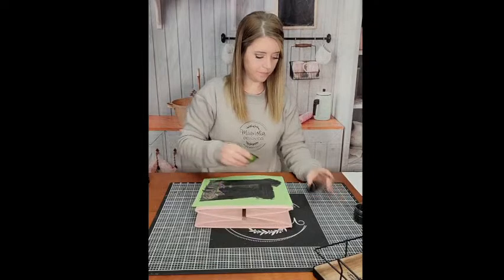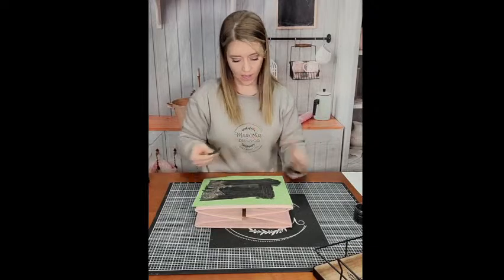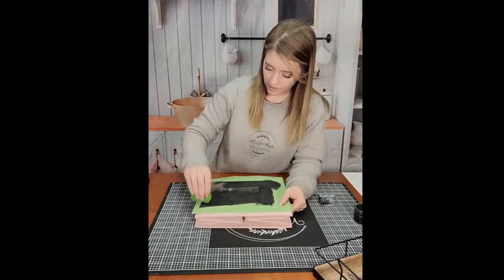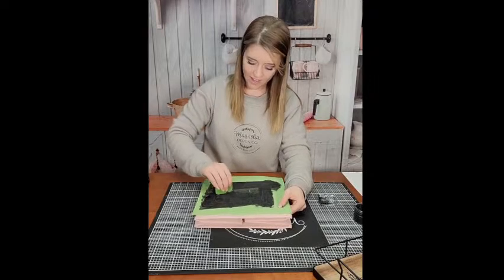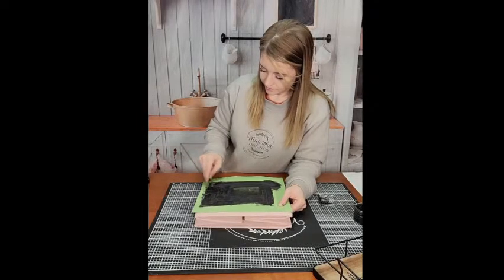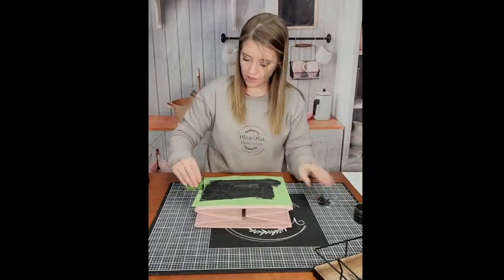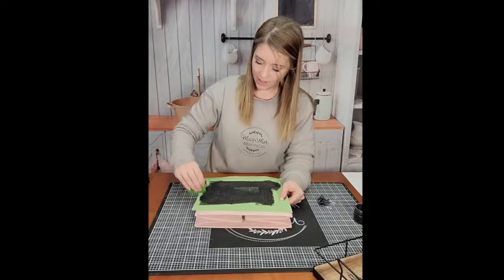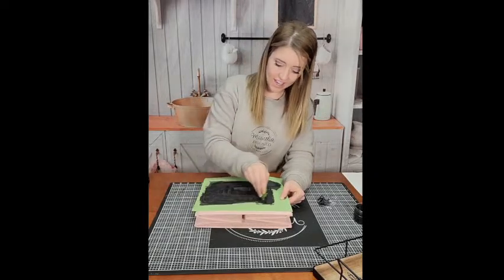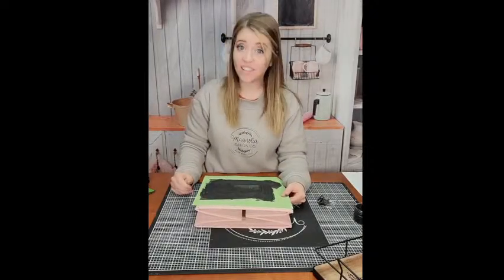Here we go. All right, starting to run a little bit out of that ink, but I think we're going to make it. We are almost there. All right, that little bit did it. So I just ran out of the sample packet and I just finished the project. So that is 3 whole projects with nothing but 1 sample ink packet. Can you guys believe that?